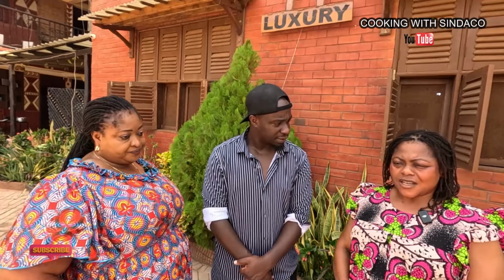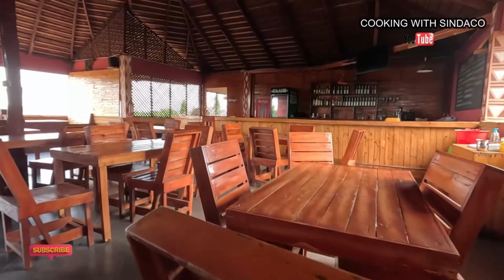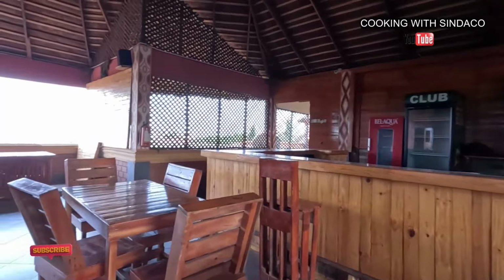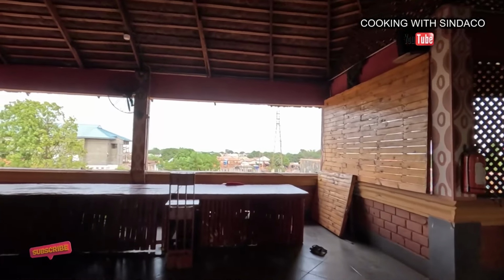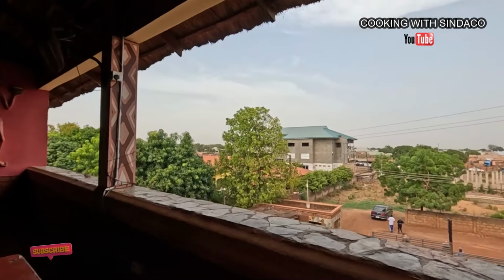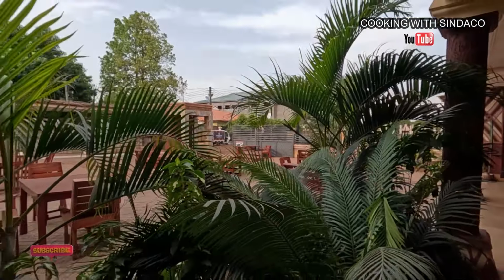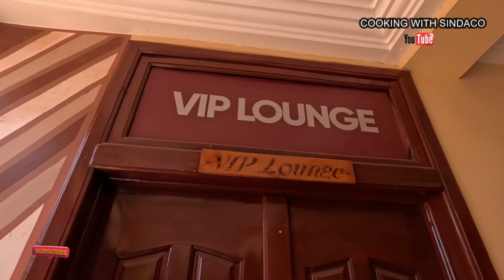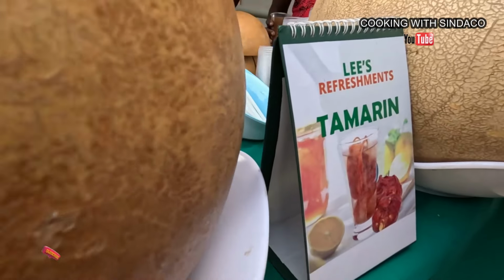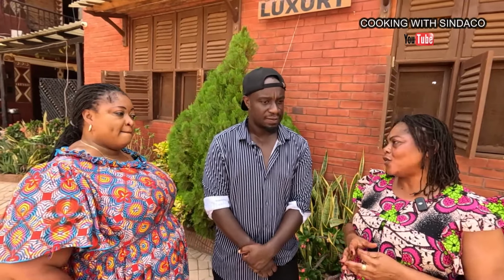So it's actually a restaurant. We have the rooftop, that is the Maba. We do cocktails and all types of drinks. We also serve there as well. And if you have events, maybe wedding receptions, or any event that you have, you can also use the top for that. Okay, so then the main restaurant sitting area is down. We have the VIP. We serve local drinks like zonkum, tamarind, baobao, and then the foreign drinks, the wines and the spirits. We mix a lot of cocktails here too.